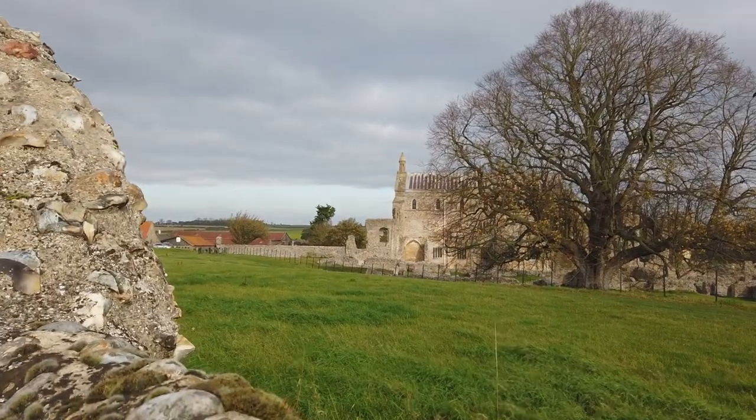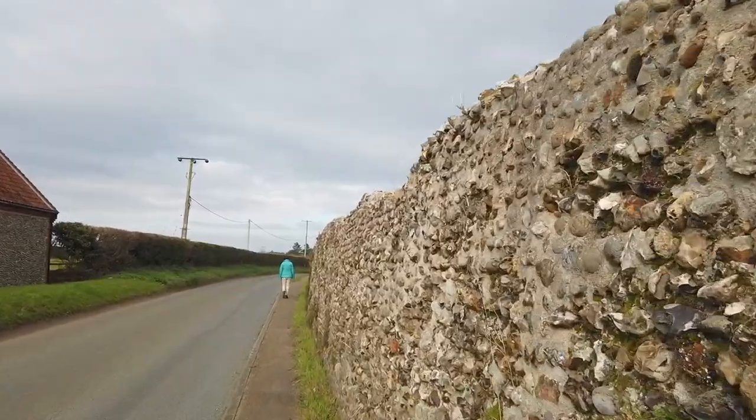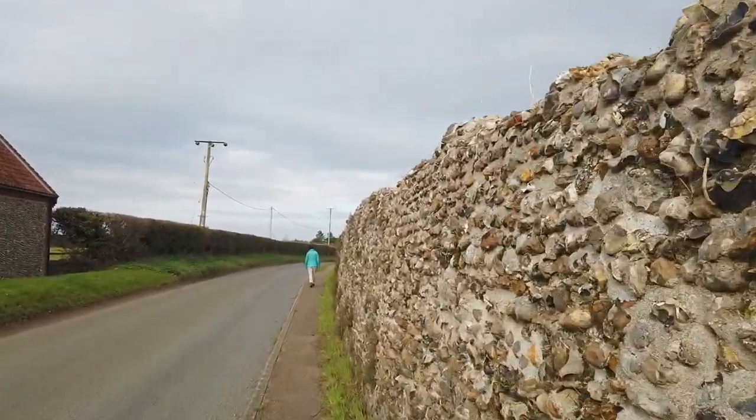Good morning. Today we're at Binham Priory, which is an old ruin in Norfolk. So we're going to explore around there. That's the priory over there. So we're going to explore everything to do with Binham Priory.